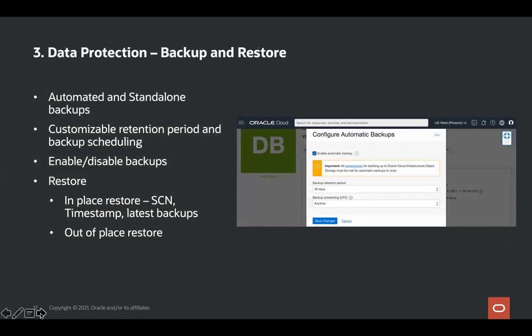From updates, we move on to the built-in data protection mechanisms for backup and recovery of databases. If users enable automatic backups for their databases, incremental backups are performed once every day, and full backups are performed once every weekend. All the backup configuration options are managed by the service, and users don't need to worry about any configuration parameters or changes. Users see a list of backups available to them should a situation arise for them to restore from those backups. For automatic backups, users can customize the retention period and backup scheduling policies per their organization needs.